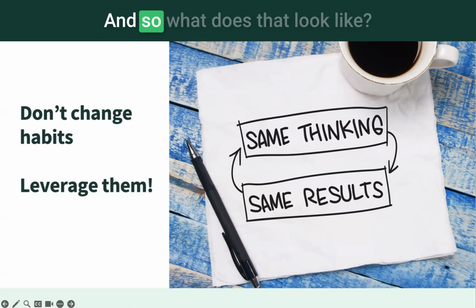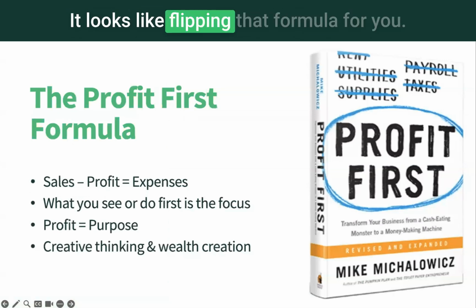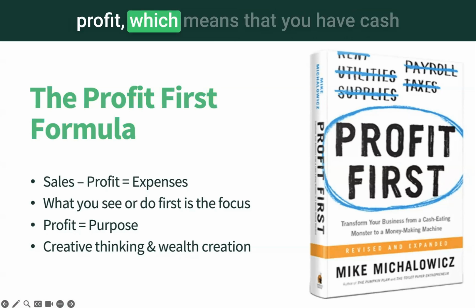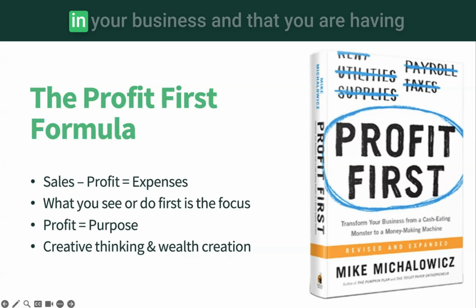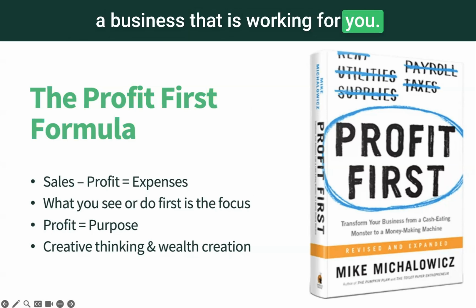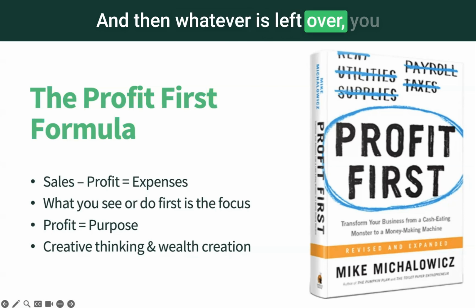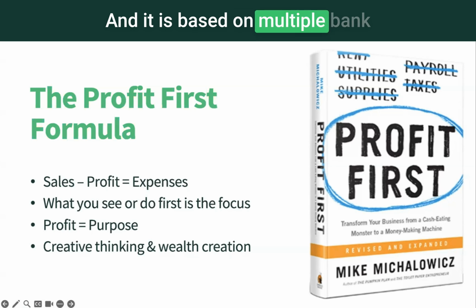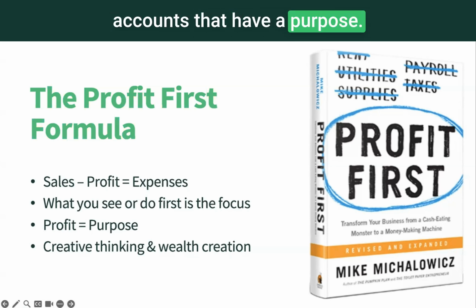And so what does that look like? It looks like flipping that formula for you. We're saying from your income, you put aside your profit, which means that you have cash in your business and that you are having a business that is working for you. And then whatever is left over, you have to spend on your expenses. And it is based on multiple bank accounts that have a purpose.